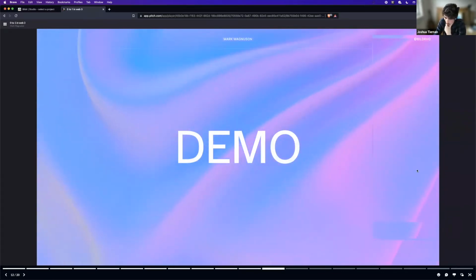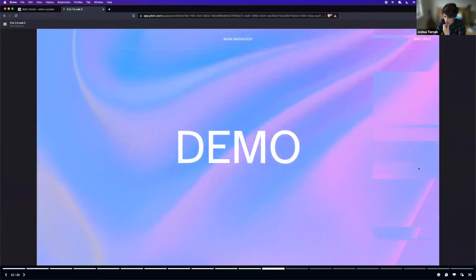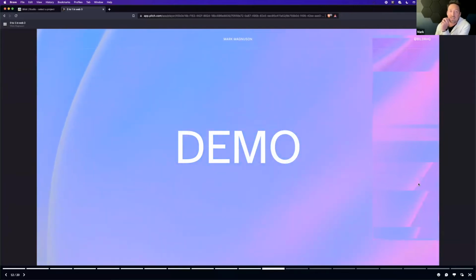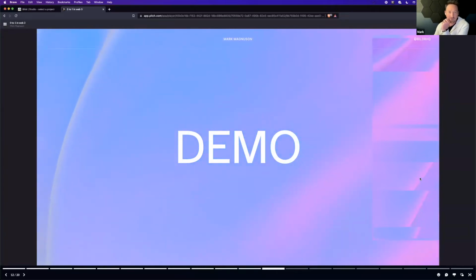There's one that said, will Bildr allow for other wallets like Coinbase or Crypto.com soon? Yeah, you actually already can. Right now the button says MetaMask on it, and we actually just need to change that, because it already works with every other wallet.